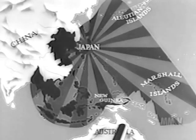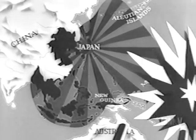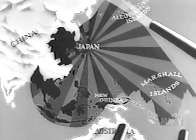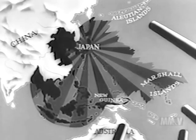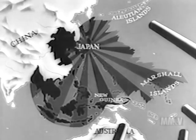Out of the Solomon, out of most of New Guinea, out of the Ellis Islands, out of the Aleutians, out of the Gilbert. Sure, those were all outposts a long, long way from Tokyo.